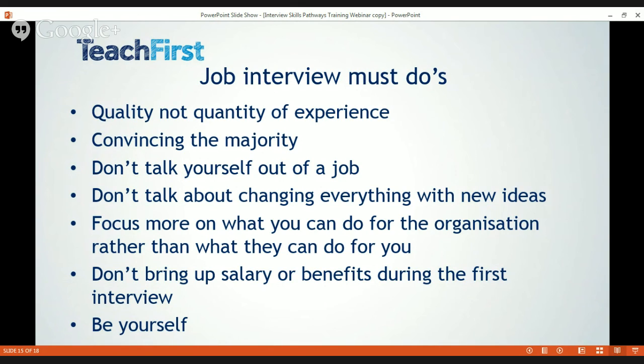And although they do want people to be creative and they want new ideas to come, also make sure you are being subtle with it, or making sure you're referring to the whole organisation vision or the whole school movement as well, so they can see that you'll be working in line with their own strategy.